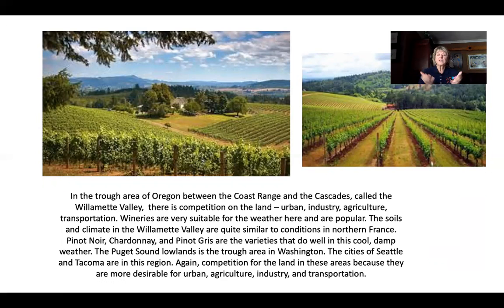There's a lot of competition for this land. It's beautiful. It's rich for agriculture, but it is in competition by other things as well. So this is, again, where most of the population is. When you're in Oregon, this trough area is called the Willamette Valley. And there's lots of beautiful vineyards and orchards and all kinds of things. The trough area up in Washington is called the Puget Sound, and that's where the big cities of Seattle are and so on. Okay.